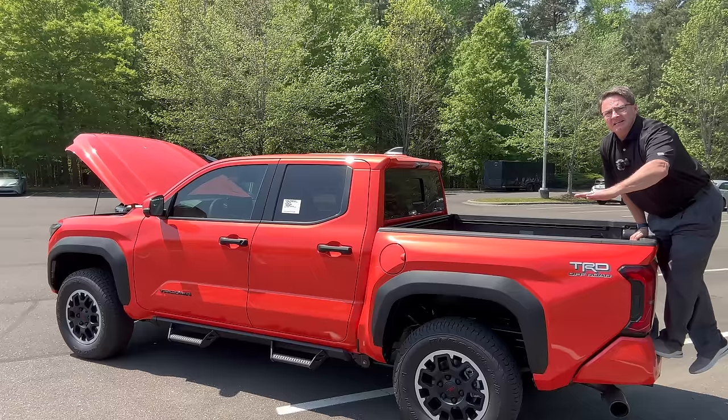Let's compare front ends. Both vehicles are going to have an 18.2 gallon fuel tank. You'll see the fuel door on the driver's side. Most Toyotas do that. And then 19 in the city, 23 on the highway, 21 combined.